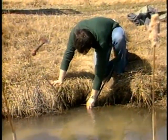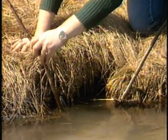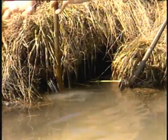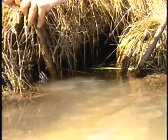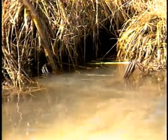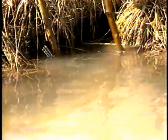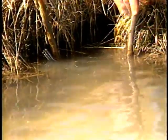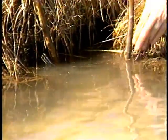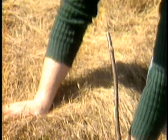The same technique can also be used at the entrance of a burrow, either in the fall or in the spring. Muskrat often dig burrows in riverbanks. The burrow entrances used most often are those found below the waterline. Notice the freshly cut cattail shoots floating at the mouth of this burrow. This is the unmistakable sign of the presence of muskrat. Elementary, you say? All you have to do is keep your eyes open.